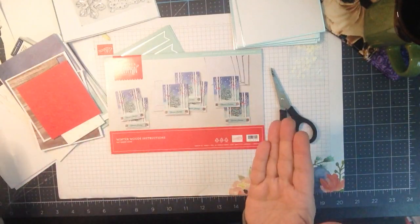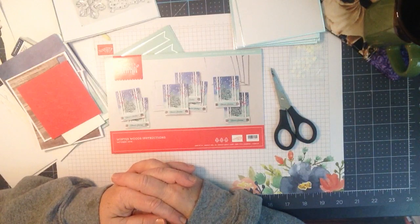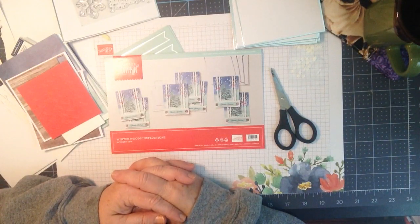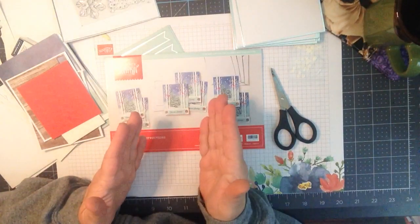I mean, the holidays are here almost. Let's get those tags and these cards done and be ready the day after Thanksgiving to start mailing them out and spreading some love and sunshine.